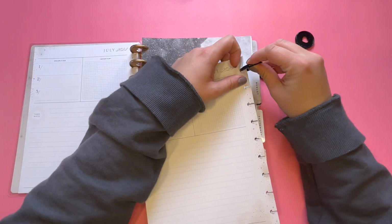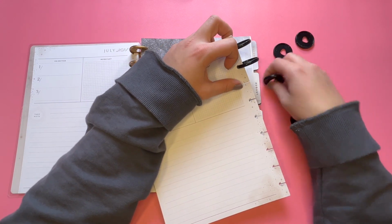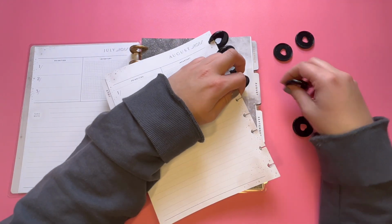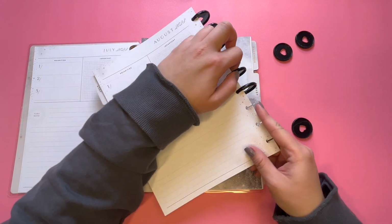So I'm just gonna put them on these discs for now as kind of like temporary storage, and then we'll figure out what to do with them later. Because again, right now I'm just focusing on getting done what I know wants to get done, and then everything else we can figure out later.